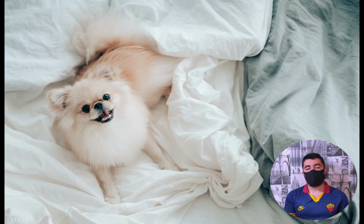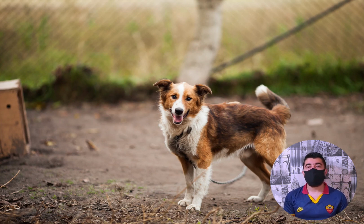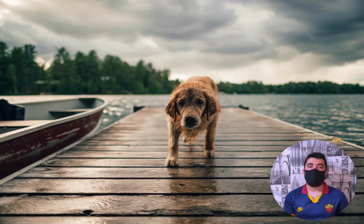Crate training. If you're not able to supervise your dog all the time, consider crate training. Crate training can be a helpful tool to prevent disruptive behavior when you're not home. Make sure the crate is the appropriate size for your dog and comfortable with bedding and toys.